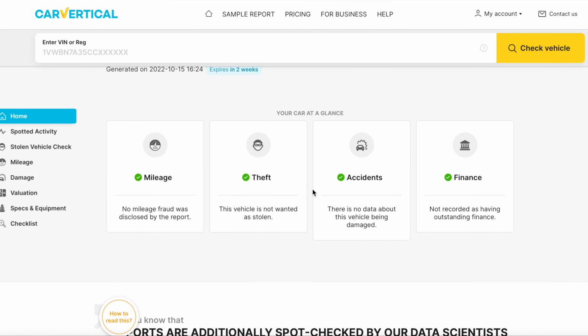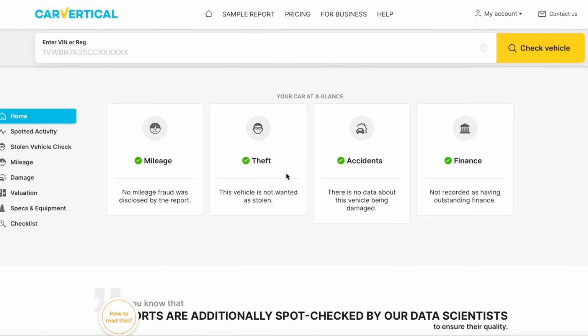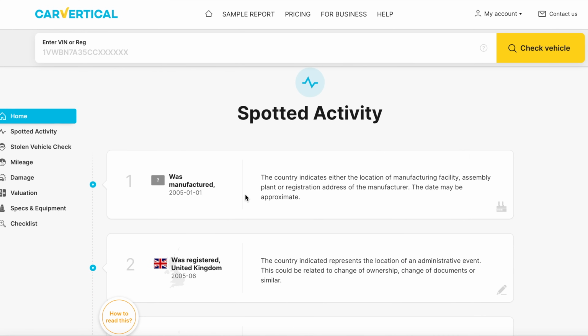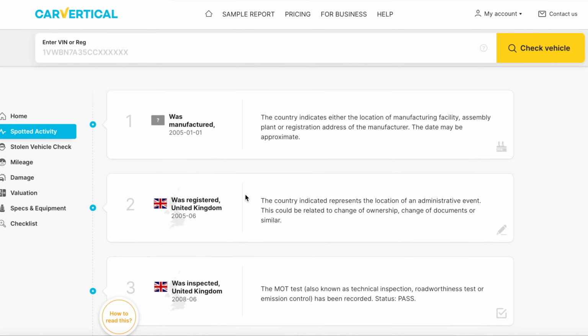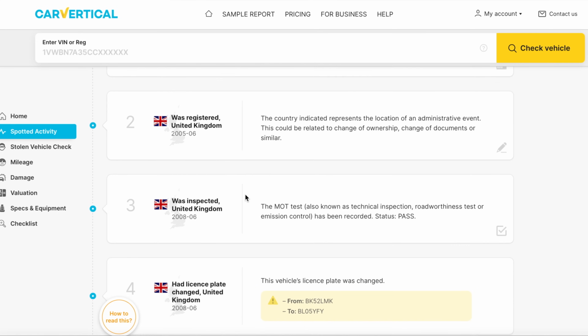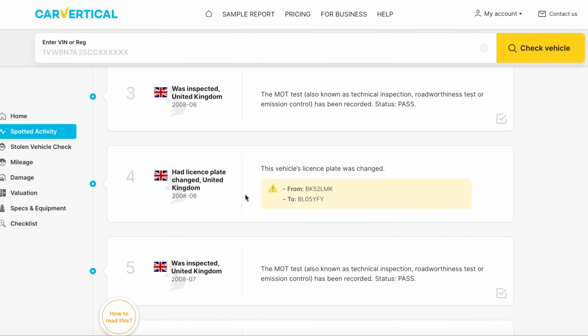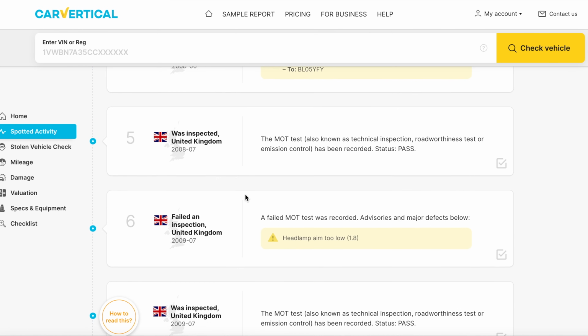Right, it's ready. No mileage fraud was disclosed by the report, it's never been stolen, never been involved in any recorded accidents, and there's no outstanding finance. It was manufactured in 2005 and registered in June 2005. It had a private plate at some point. It's changed owner. Let's see when the last MOT was done then and what it needed.